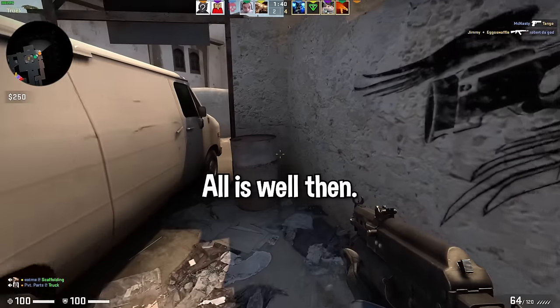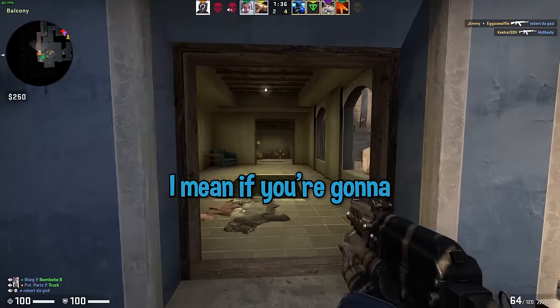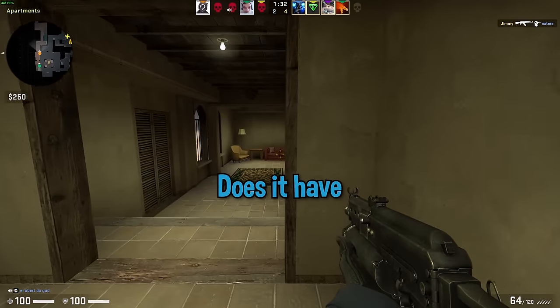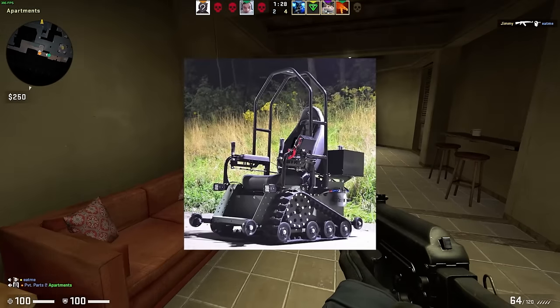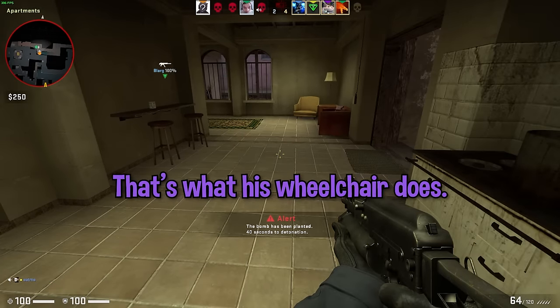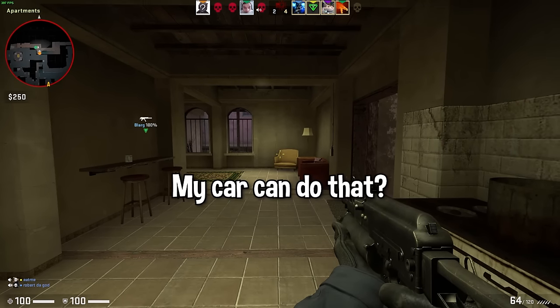Oh, all is well then. All is forgiven. That's a respectable thing to do. I mean, it's all right. Give and take. If you're going to barbecue his legs, you at least got to get him a nice wheelchair. Does it have hydraulics on it? What a fucking sentence. Did you give him NOS? Hey, you know those cars that those Mexicans drive and they go up and down? That's what his wheelchair does. Oh, yeah, Toyotas? My car can do that?